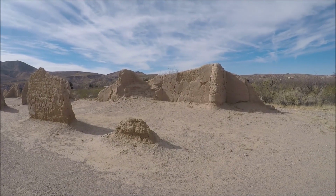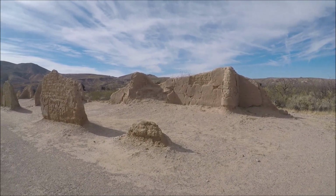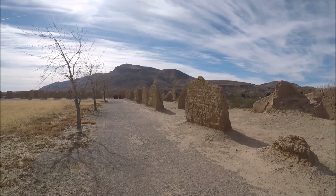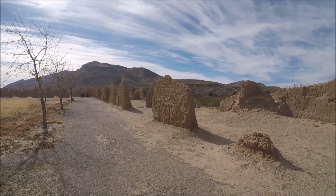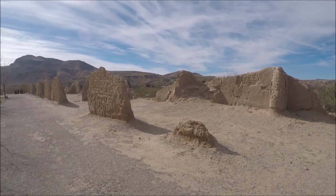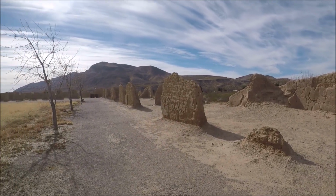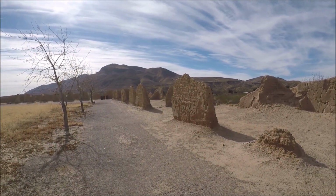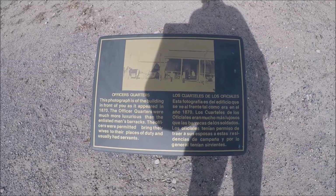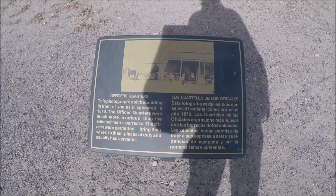It just dawned on me, but from right here all the way back to those barrels down there, that's all hospital. That's a good sized hospital right there. And it did have dirt floors, and it was heated by corner fireplaces. This is a photograph of the buildings in front of you as they appeared in 1870.